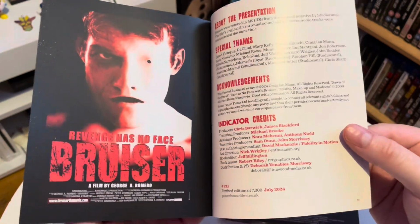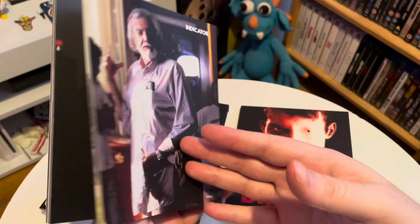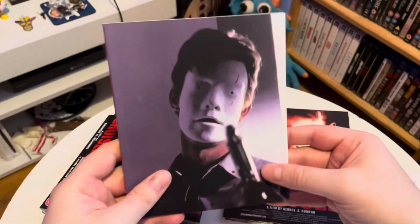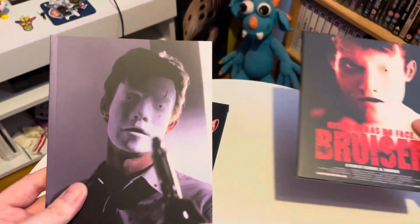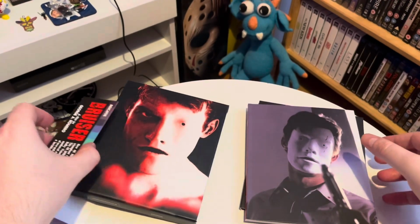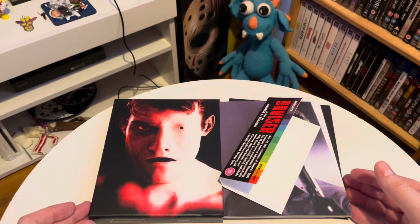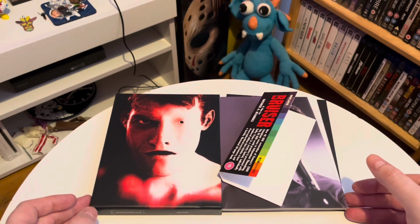A couple more bits, probably some stuff about the restoration. So, a nice 80-page book. Really thick, a lot of information, a lot of great pictures. Awesome. That's what you get. Then you get your digipack with the 4K in and your book. Got your J card and of course your hard slip box. So that's the unboxing for the Bruiser limited edition, available now from Indicator.